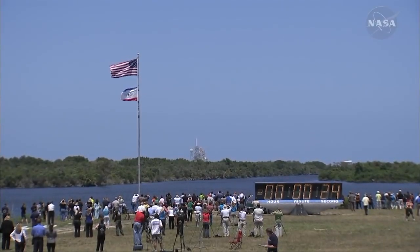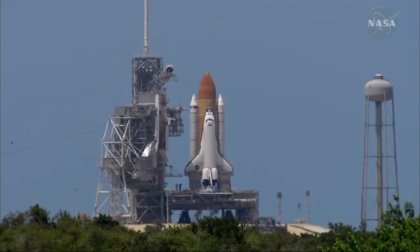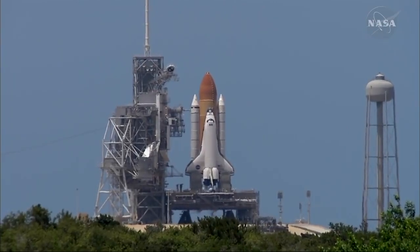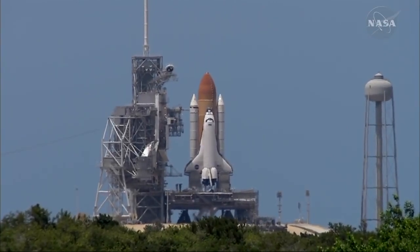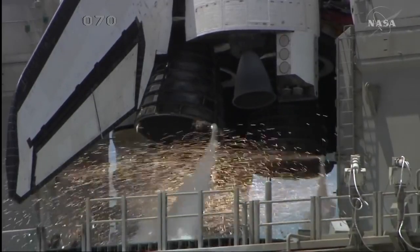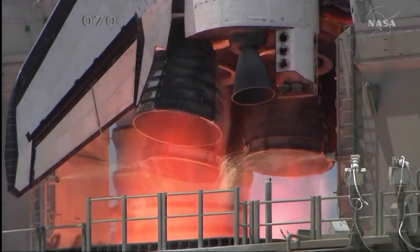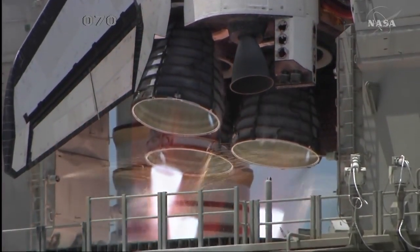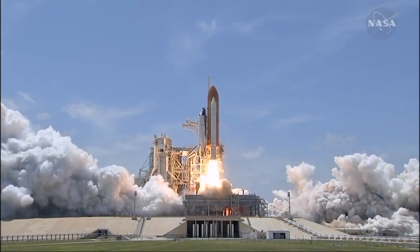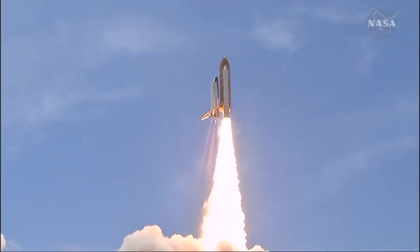25. Solid rocket booster nozzle gimbal check. Firing chain is armed. Sound suppression water system activated. T-minus 13, 12, 11, 10, 9, 8. Go for main engine start. 6, 5, 4, 3, 2, 1. And 0 and liftoff of Space Shuttle Atlantis, reaching the crest of its historic achievements in space.